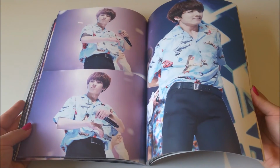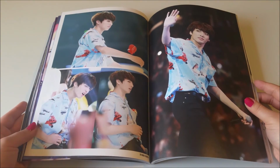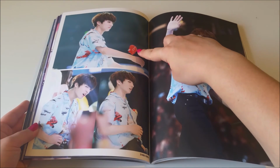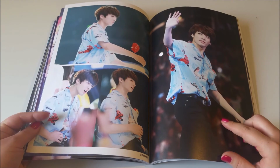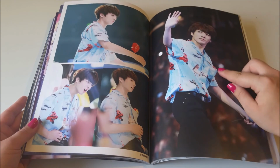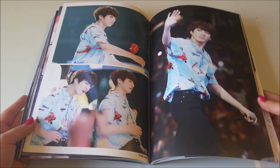KCON. I totally remember that. Somebody threw that at him. Right here, I guess. I think it hit him, and then he stuck it in his pocket. Oop, reverse. Stuck it in his pocket. I thought that was really cute. I think there's a video of that somewhere here on YouTube.